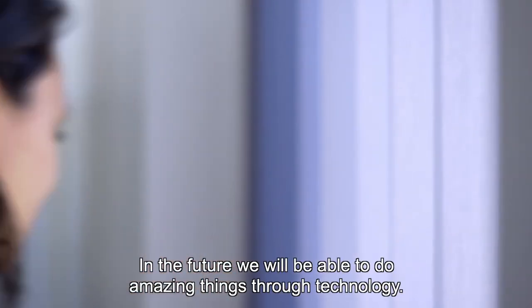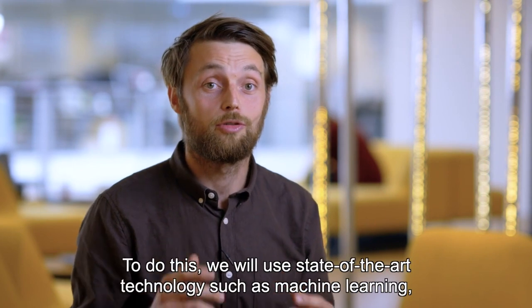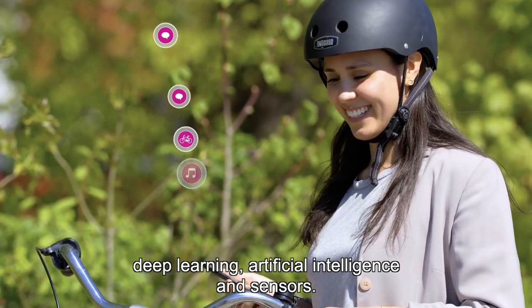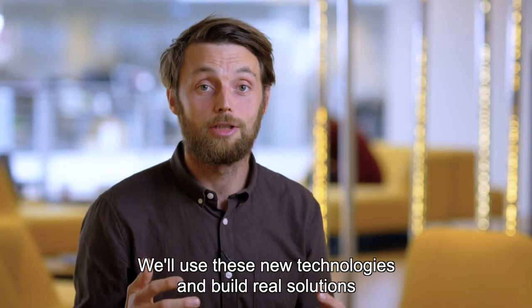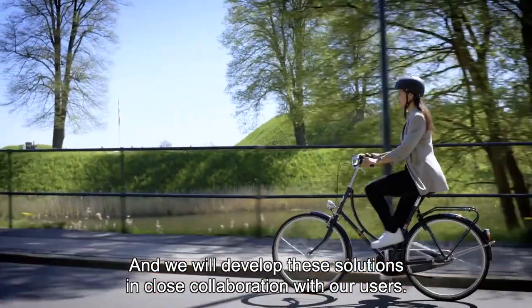In the future, we'll be able to do amazing things through technology. We'll help people with a hearing loss live the life they want. To do this, we will use state-of-the-art technologies such as machine learning, deep learning, artificial intelligence and sensors. We'll use these new technologies and build real solutions to the benefit of our users, and we will develop these solutions in close collaboration with our users.